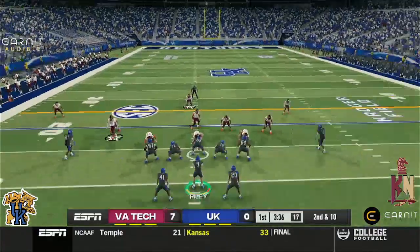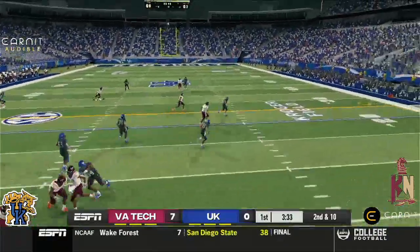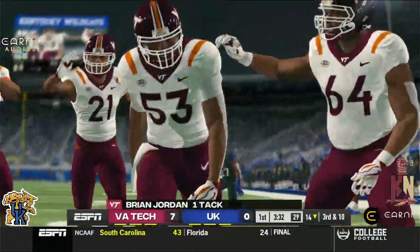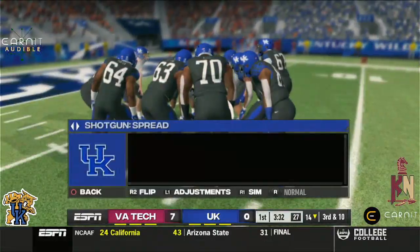Here we go. Blue 4. Here's a quick throw. Incomplete. You got to give the receiver a chance to make the play. That was just underthrown. That brings us 3rd and 10.